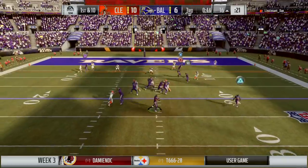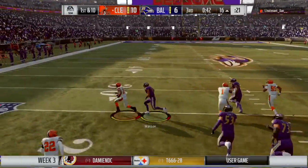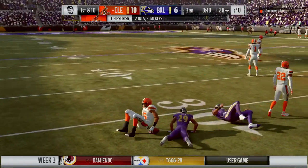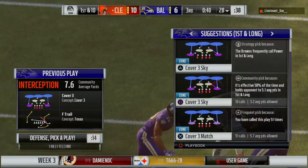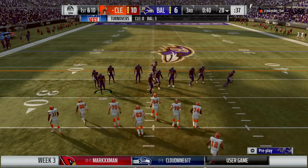From the red zone now, Watson. And he's going to be intercepted a 3rd time. Picked off by Tashawn Gibson. And this return is going to be halted right around the 28-yard line. That is now 7 interceptions between last week and this week. 3 in this game, 4 a week ago.